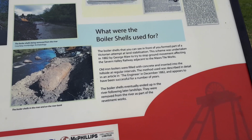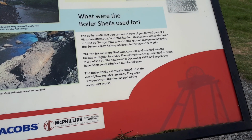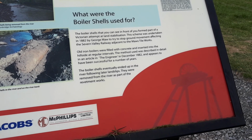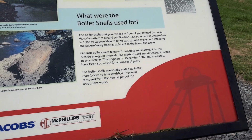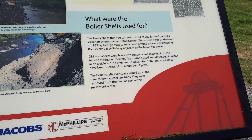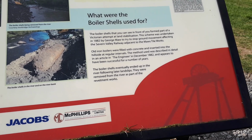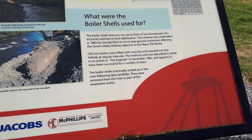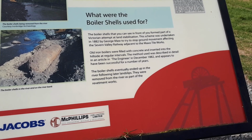What were the boiler shells used for? The boiler shells that you can see in front of you formed part of a Victorian attempt at land stabilisation.